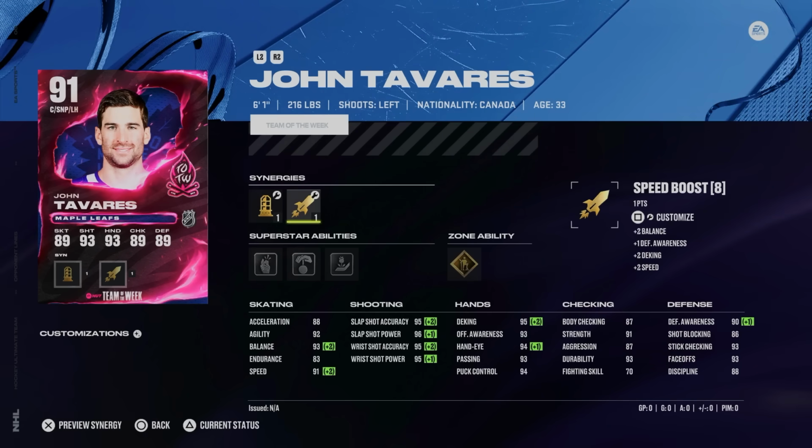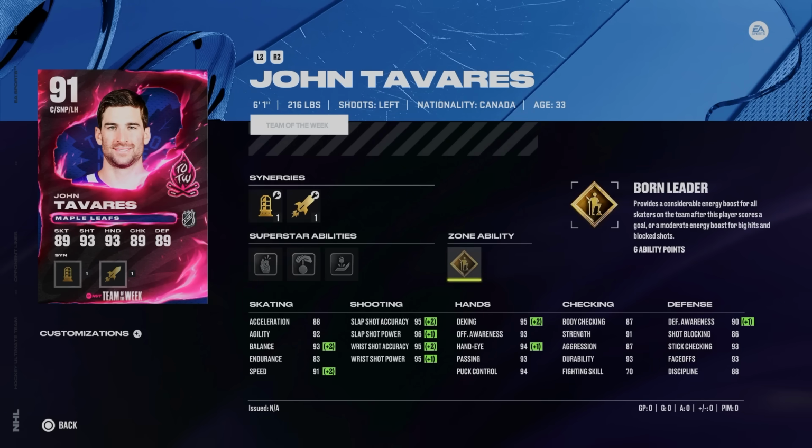John Tavares is up next, and the exact same build. This is just the slow boys build. 91 speed, that's with speed boost activated. Essentially the same across the board as Ovechkin. Mid-90s shot. He's got Born Later, Backhand Beauty, Puck on a String, and Make It Snappy. Very random abilities there. Mid-90s hand stats. Does have 93 face-offs, though, so if you are looking for a centerman on a Leafs team, this could work.